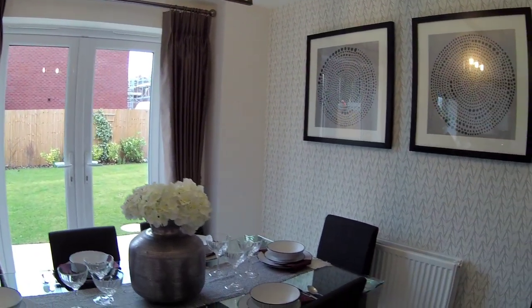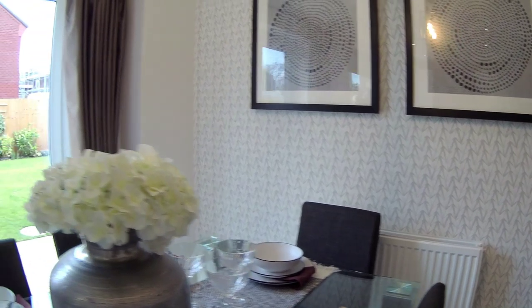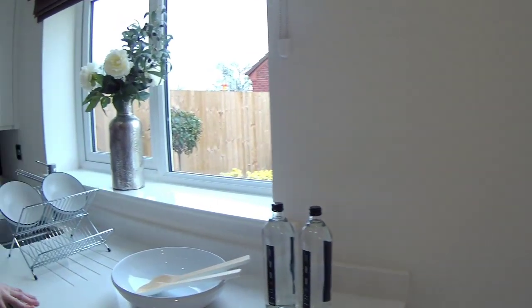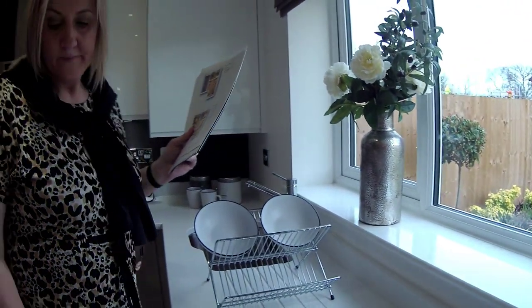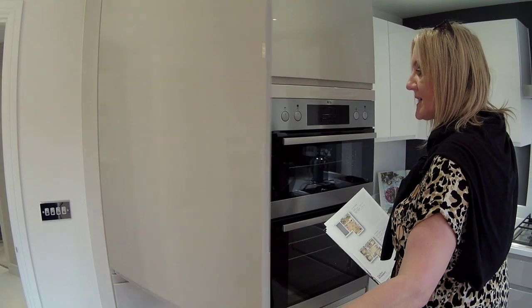I think Taylor Wimpey do that classic four bed really well. It's a good space, isn't it? Plenty of room for dining. Oh, don't you hate squeaky floors? It's nicely tiled. Right, let's have a look at what's inside this high gloss kitchen.